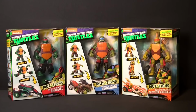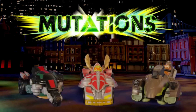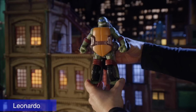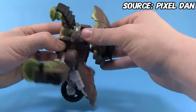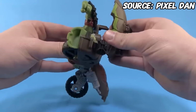The 2012 line really experimented with these transformation gimmicks. Obviously, we already talked about the pet turtle versions, but there were also versions of the turtles that would turn into vehicles, and these guys were like big, chunky Transformers. Pretty simple stuff. A lot of it was automorph, spinning and flipping around type stuff.